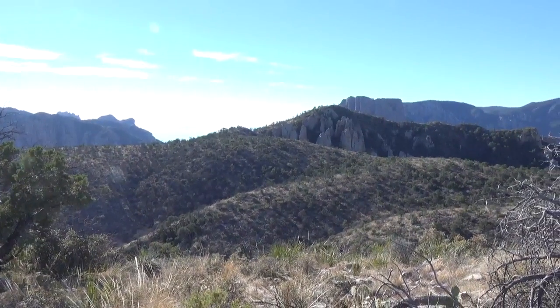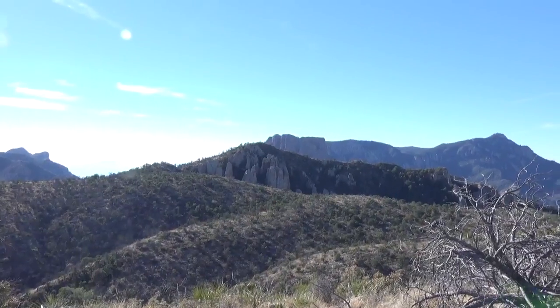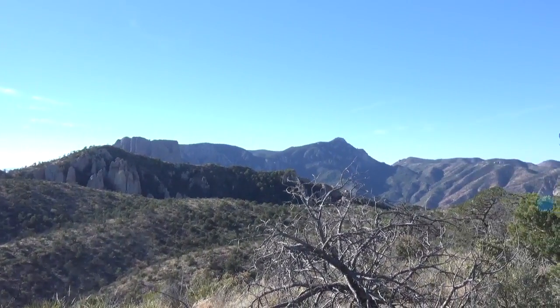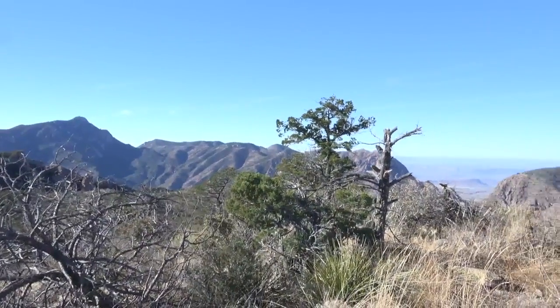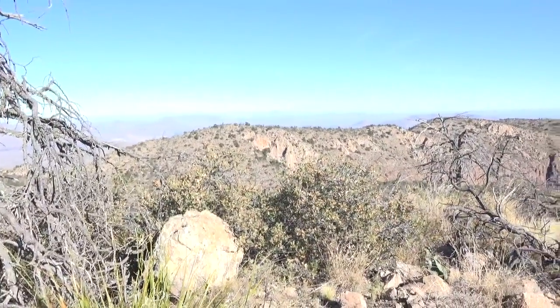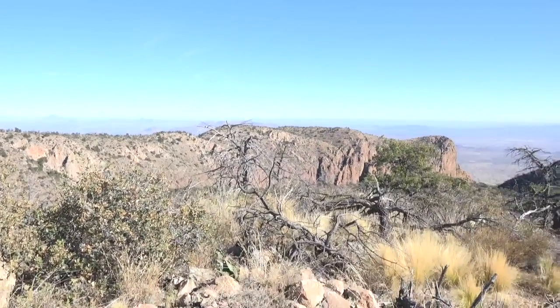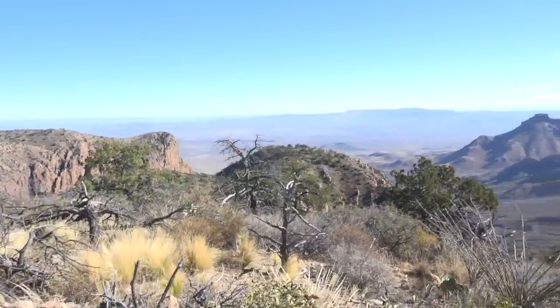So yeah, point 6905 in the foreground, and then Casa Grande in the background, and then Toll Mountain, Emery Peak. Beautiful views. Okay, there's Pulliam Peak where I just came from. And I made it to the top of point 6905. Probably better views from here than from Pulliam, actually.